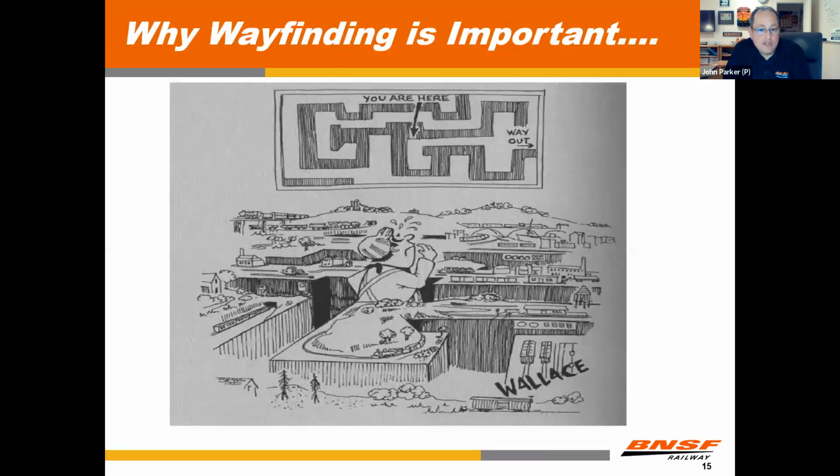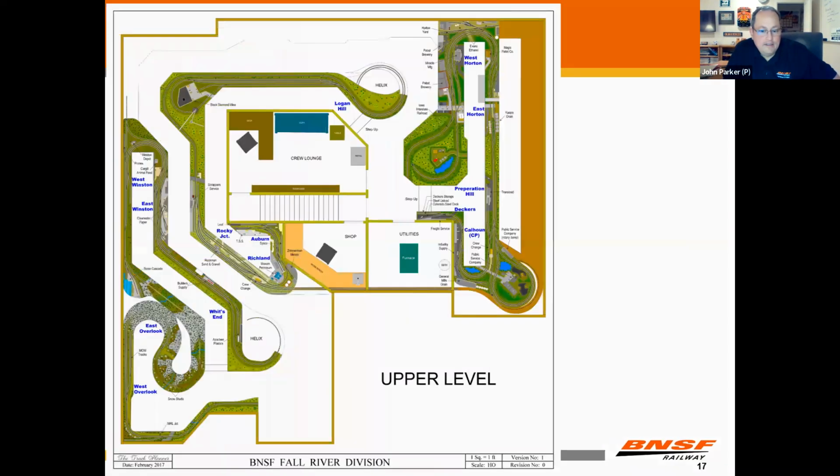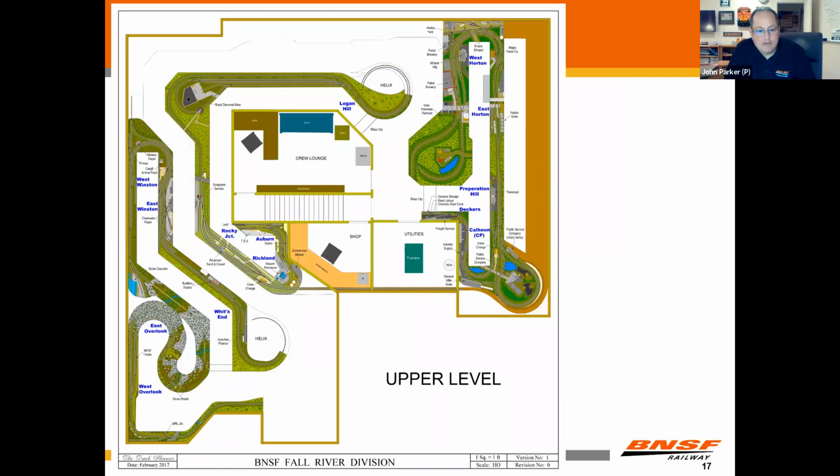And of course, this is what you can expect when you come over. It's like a maze. And this is why we need to have wayfinding. It's easy to get lost in the action. So this is just a layout diagram. I have copies on my webpage, and if you go to my webpage, I've got main level and the upper level, and you can zoom in on the webpage to see the detail of the layout diagram. I know this is probably hard to see, but it gives you a general idea of the layout itself.